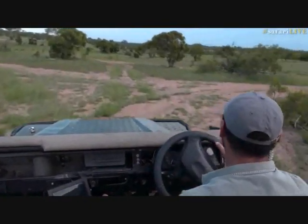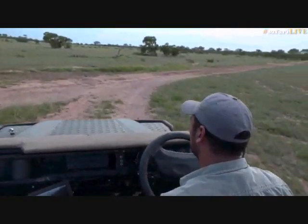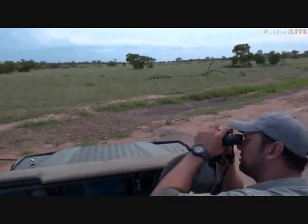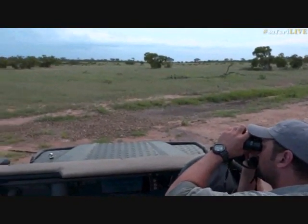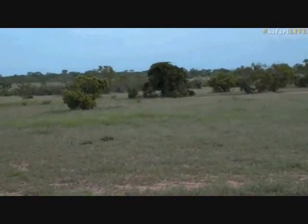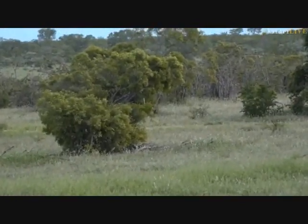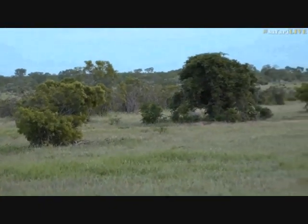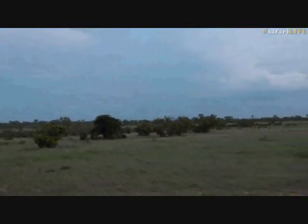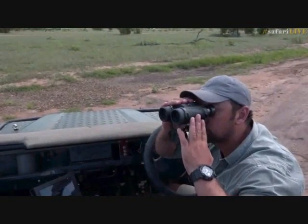I'm trying to scan very carefully. I'm going to stop here for a second. Let's have a look around. Let's scan. What I'm looking for is any movement or anything lying possibly under some trees. I think because of the heat, they may look for some shade. So let's have a look. Well, they could really be anywhere. Oh dear. I don't see anything just yet. We'll keep looking around here though, just in case. They could be anywhere.